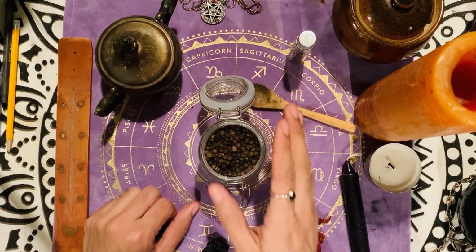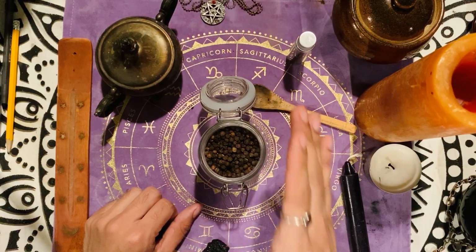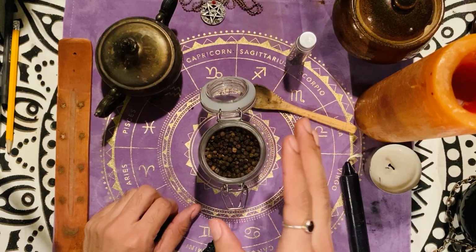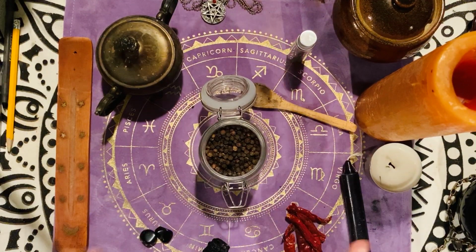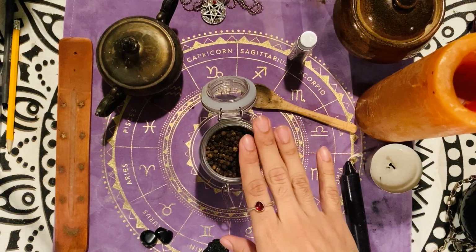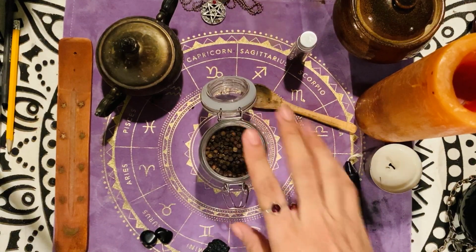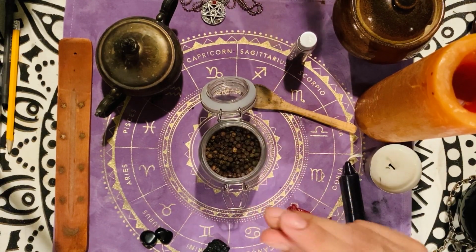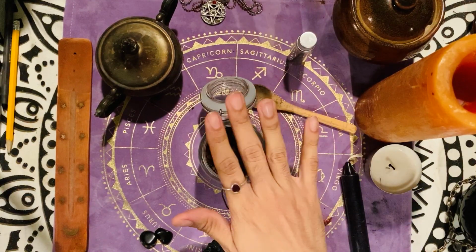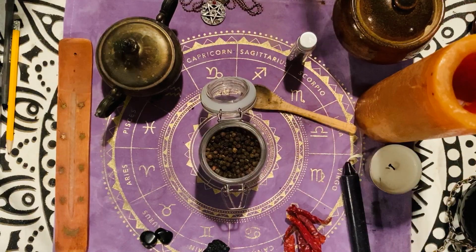And for protection from negativity and evil. Black pepper is amazing for protection, and it's the main reason that I use it. Black pepper is going to help you out big time with protecting your home. Any of your protection jars, if you do mojo bags, or any form of protection spell, add black pepper to it. It's really going to amp up the protection. Again, it protects against negativity and also evil. Big difference between the two.